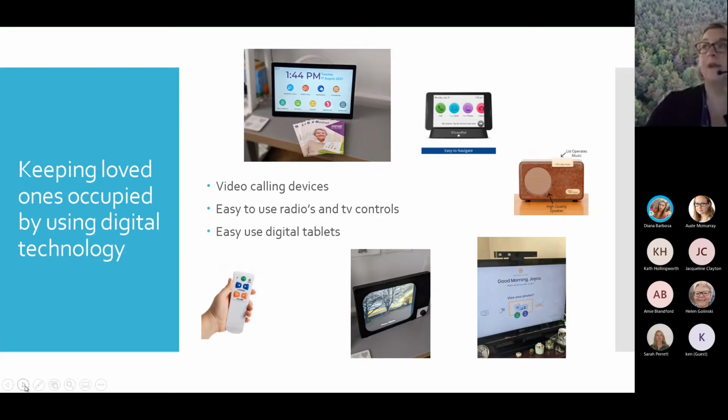Sometimes we get told about how could I keep my loved one occupied, because it is stressful looking after someone at home. And there are things out there nowadays, digital technology to help with that. So there are easy to use radios and TV controls.